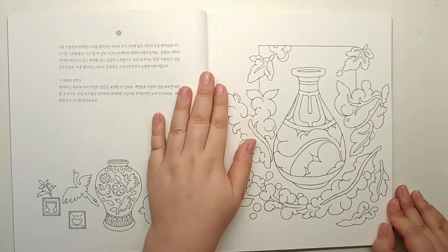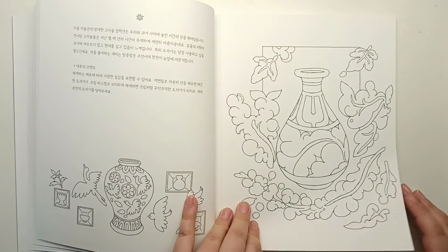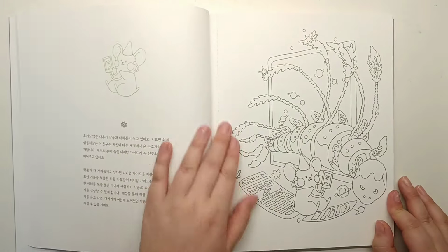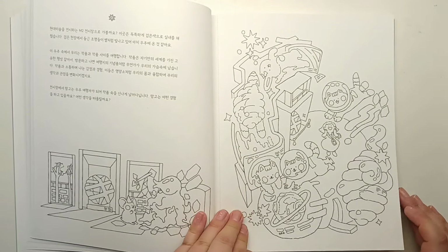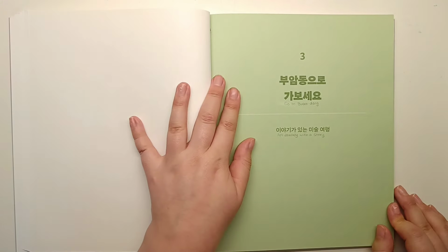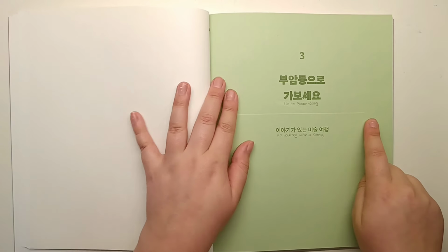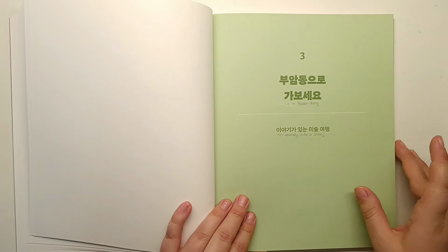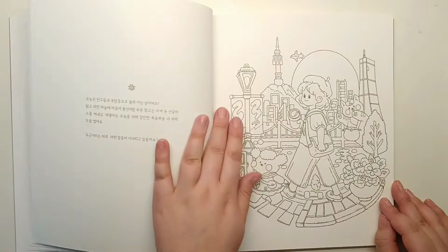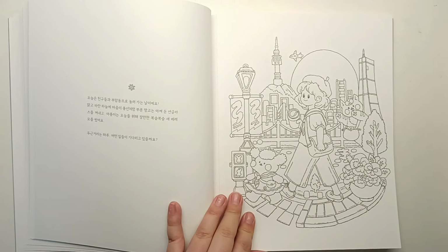This is a bit of a less popular book, I would say. I haven't seen as many people with this book, but it really caught my eye on Aladin. It came up as a recommended. This is chapter 3, Go to Bwamdong, which is a place in Korea. Art journey with a story. So she is travelling to the city.